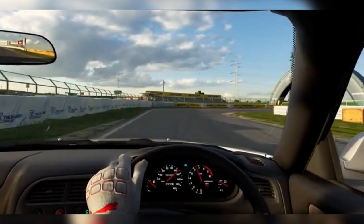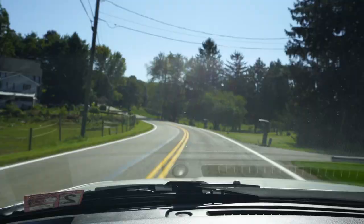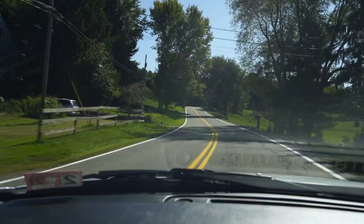And it being a manual, because the R35 is a dual clutch, shifting gears is a different feeling. And especially with the country roads in Ohio, you can rip it up and have fun at the same time. It's a tight car, I can't fit obviously, but you know what, it's worth it. It's worth it.